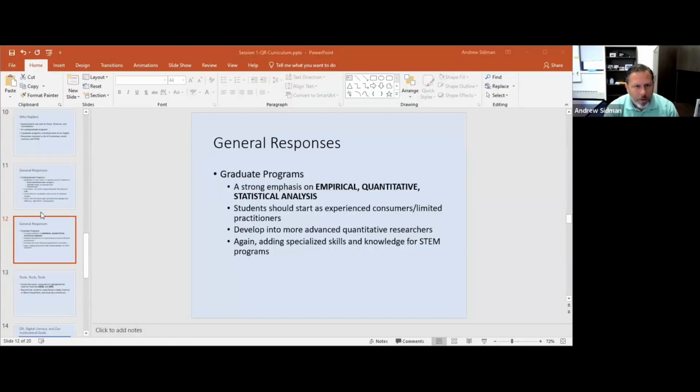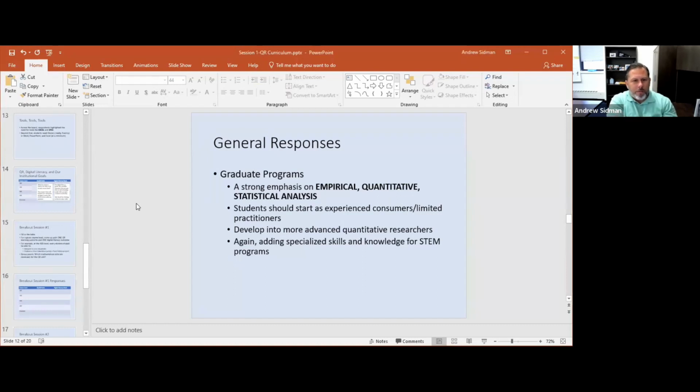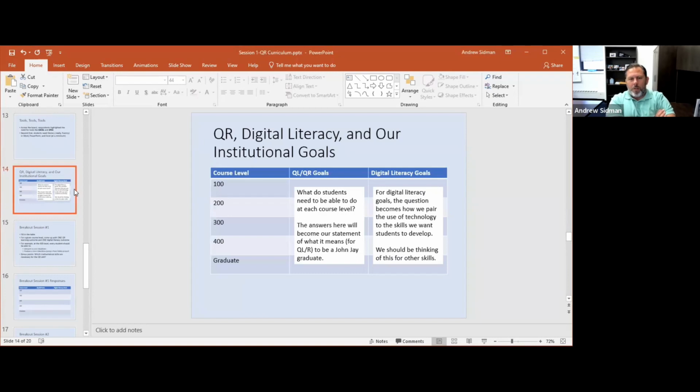Let me see. It's really just to show that part of it, right? So one of the first things that we need that we don't have is an idea, from an institutional perspective, of what are the skills that all of our students should have by the time they graduate?